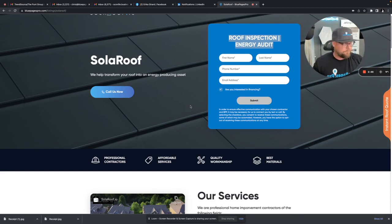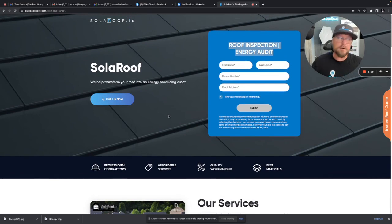So here's the beautiful thing. Customers get the postcard in the mail with a dynamic QR code that we give you. Or maybe you left a door hanger on there because your guys have 5x5x10 the neighborhood, and they scan the QR code and they land on your Blue Page. Okay. The next step is for them to fill out this form.